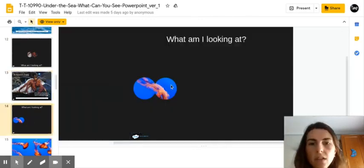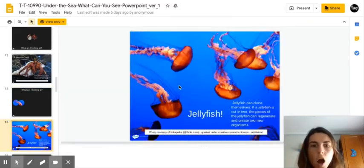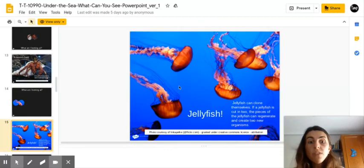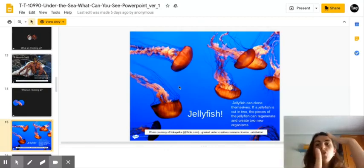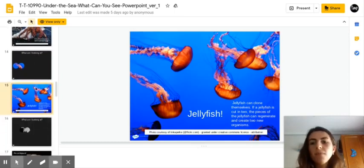Okay, guys, what is this? Oh, God. What is this, guys? Jellyfish! Jellyfish are really dangerous, okay? Don't touch them because they are poisonous. And you know one thing? Jellyfish can clone themselves. So if one jellyfish is cut in two, the pieces of the jellyfish can regenerate and create more jellyfish. Well, that's very interesting.